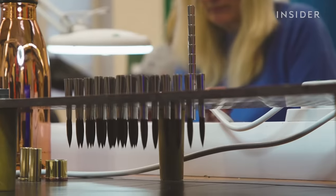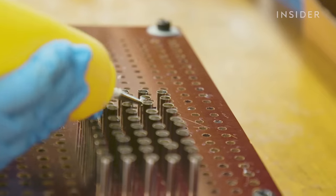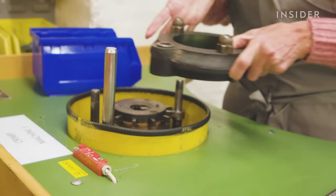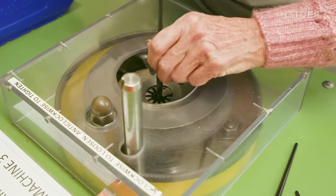Then it's time to attach the handles. The factory uses birchwood handles, imported from Italy. The brush is glued into place, and then the brush heads are crimped onto the handles. This crimping process bends the metal to shape and keeps the handle tightly attached to the brush.